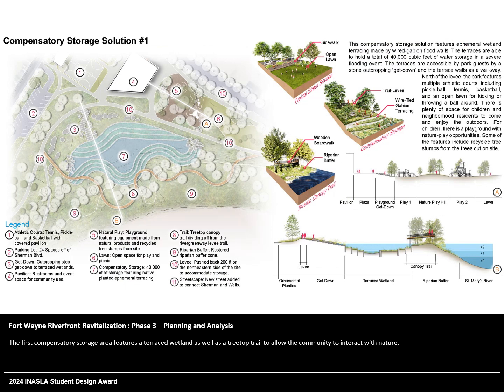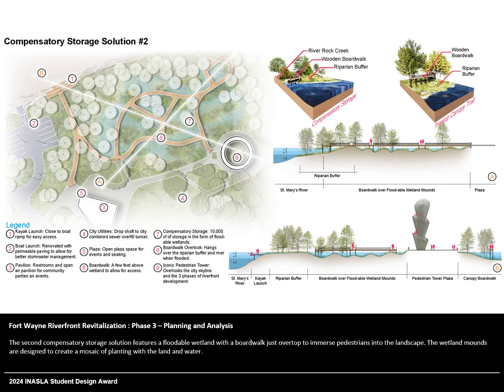And so the first storage area is the terraced wetland. It's pretty drastic a change with moving that levee back, and we added in this treetop canopy walk. It is all accessible, so you can climb on those terraces and get down and really get to learn about compensatory storage and about the land.